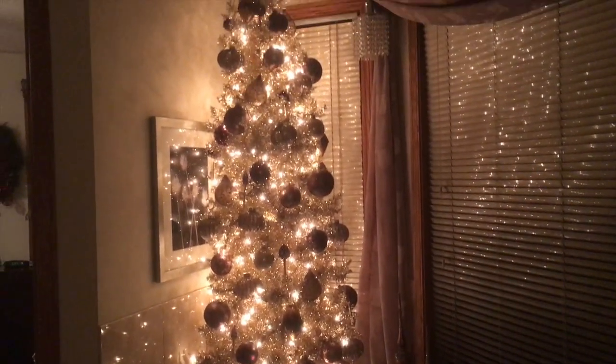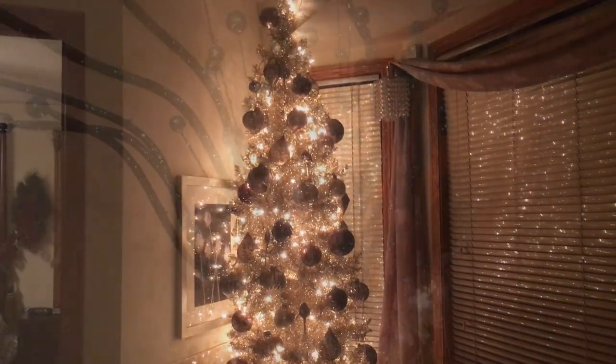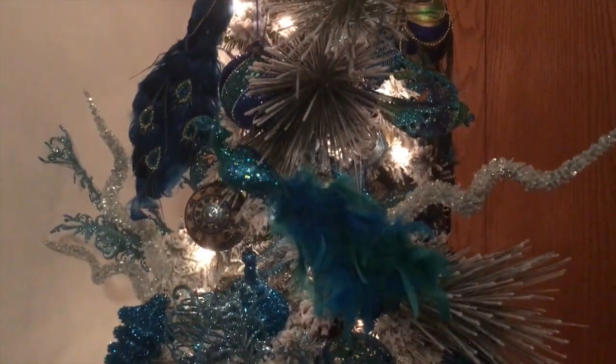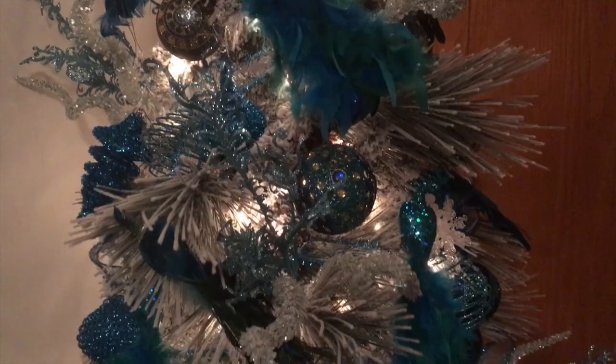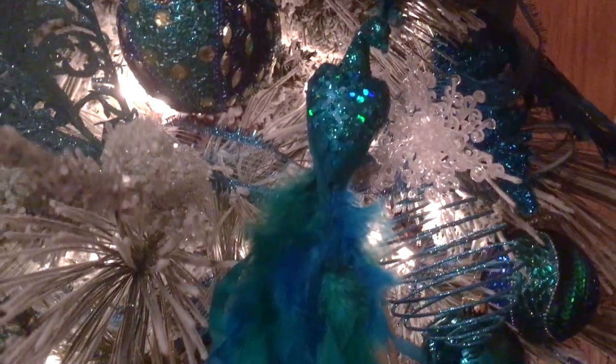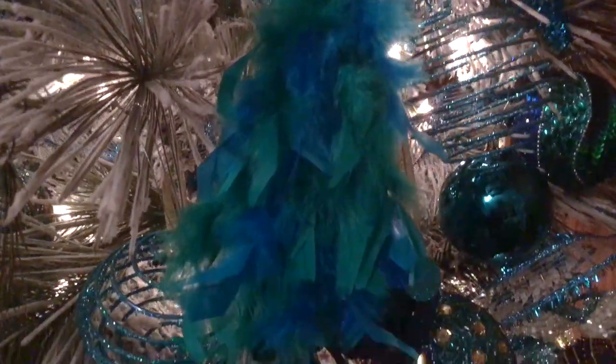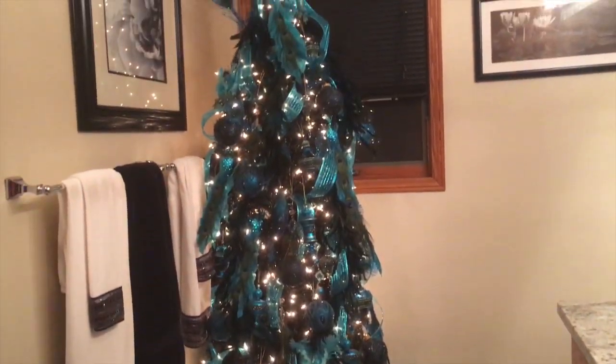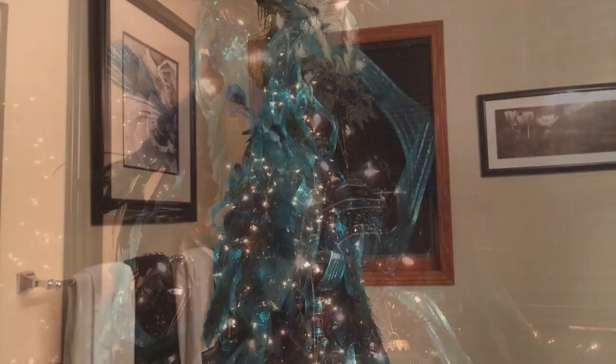Even the master bathroom has its very own Christmas tree. Deb said one of the more popular trees this year on her tour was the peacock tree. Well, you can't put a tree in the master bathroom and forget about your guest bathroom.